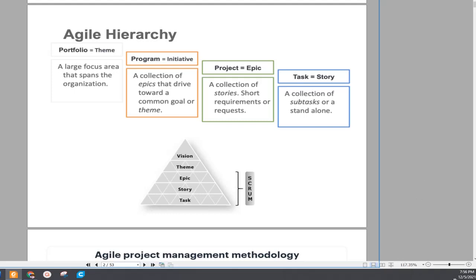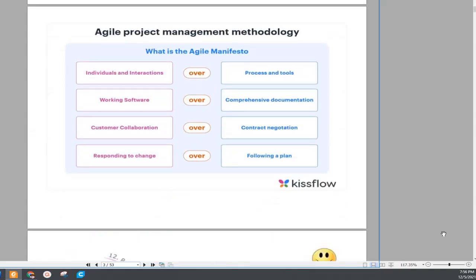And you can see this pyramid: vision, theme, epic, story, and a task. Again, for the Scrum method, we will deal with epic, story, and task. This is the Scrum. So vision, theme, epic, story, and task. And in Scrum we will need epic, story, and task. And the next one is Agile Project Management Methodology.